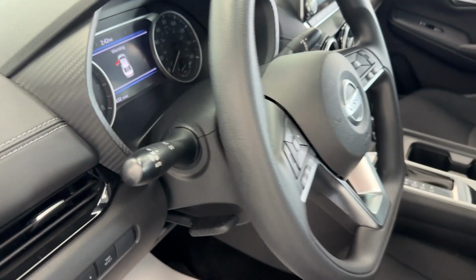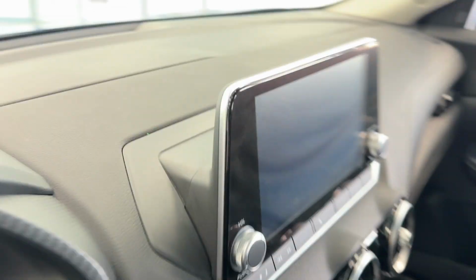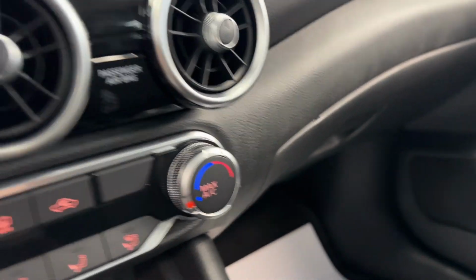I'll now just get inside this vehicle and turn it on for you. This Nissan is a push to start.